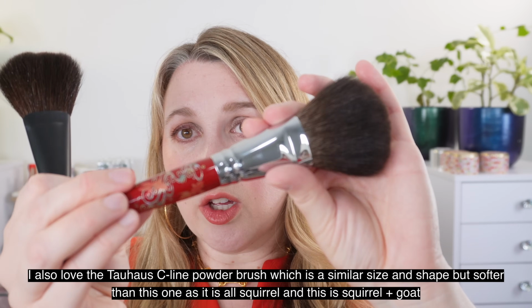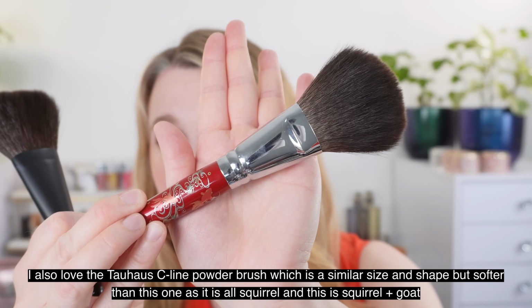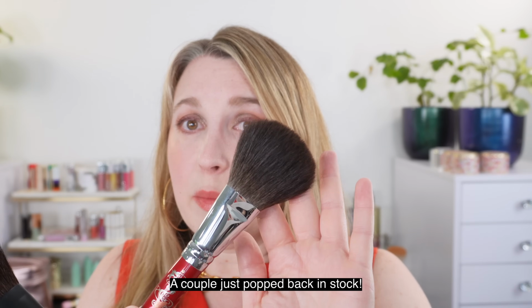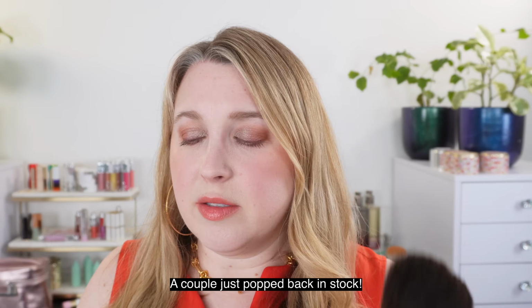Now, this one here has the goldfish on it from Eyeshadows. If you are looking for a larger one, they do have one with a geisha that should be the same brush head. So it is limited edition. But this smaller one from Tao House, I've been using this a ton. I love this for loose powder in particular. So it's become a go-to.